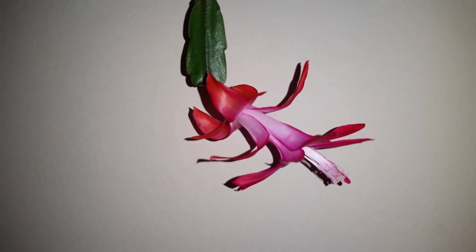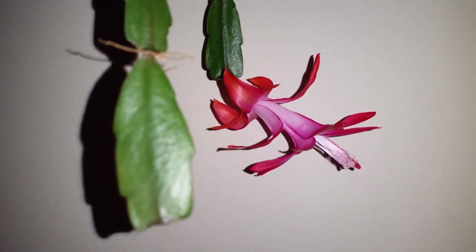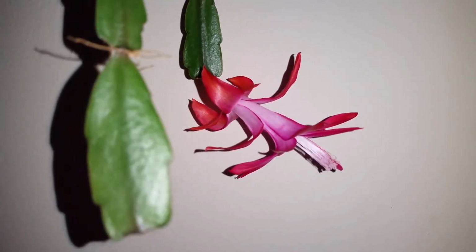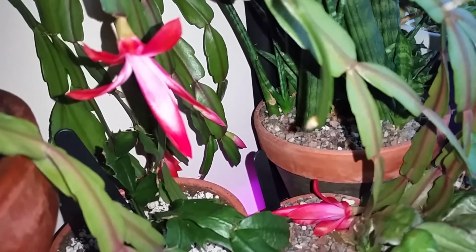We've also got the third flower open up on the Christmas cactus as well. You'll have to excuse the lighting. It's been a very cloudy, wet day today, so it's been quite dark inside. We also have two more buds here that are quite large, and I'm pretty sure that these will be open by tomorrow.